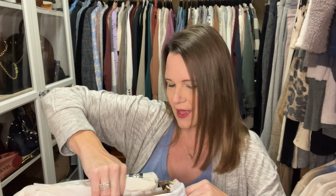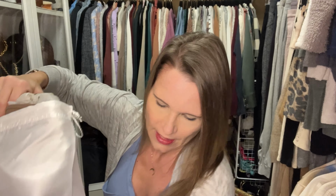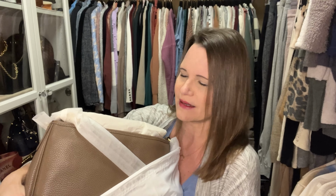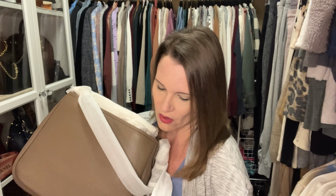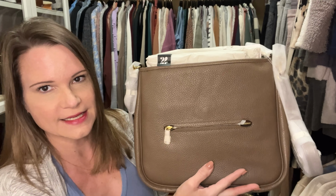But this is one of the items I did not post on my community page. It is currently on the Coach website for full price, I think. I don't know, it could have gone on sale, but the best price I had found was on 24s.com. So this is the Cary Hobo bag, and it is a gift, like I said.